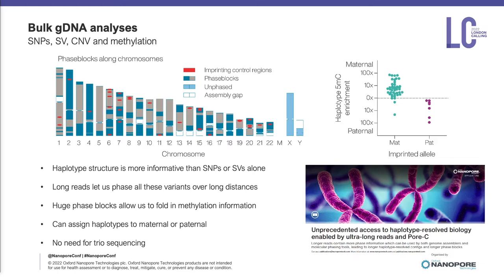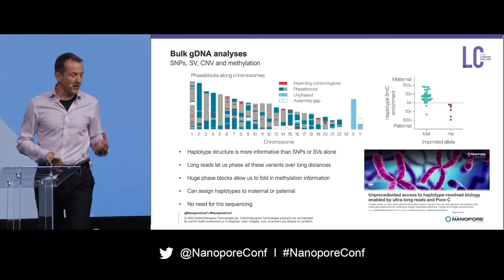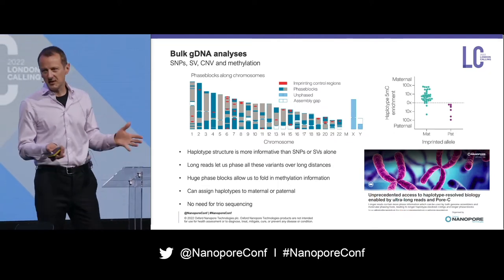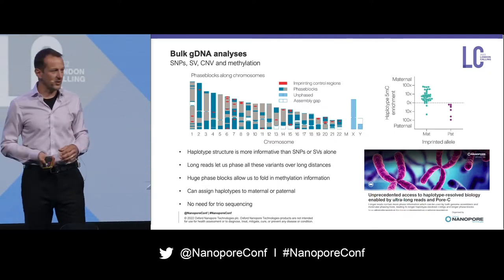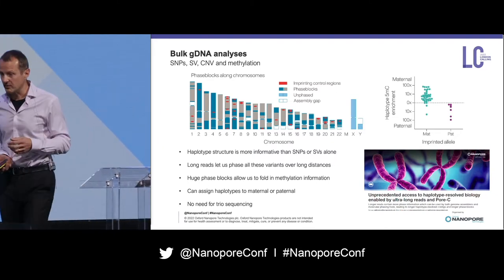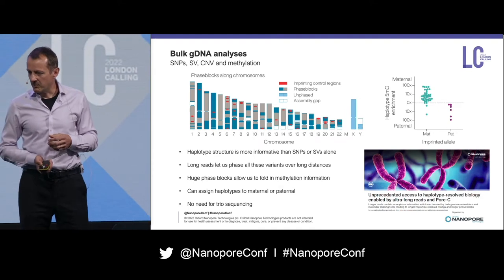And so what this means is that rather than just saying, this is haplotype 1, this is haplotype 2, we can say, this is the maternal haplotype, this is the paternal haplotype. And in doing that, it means that we don't then need to do trio sequencing. We can just sequence an individual and tease their chromosomes apart into maternal and paternal, which is a tremendous leap forward, I would be as bold as to say.